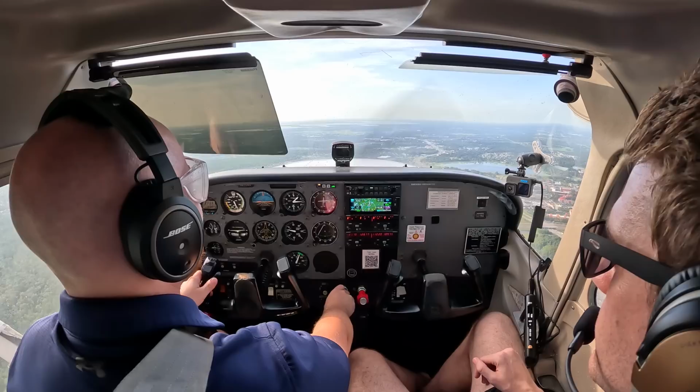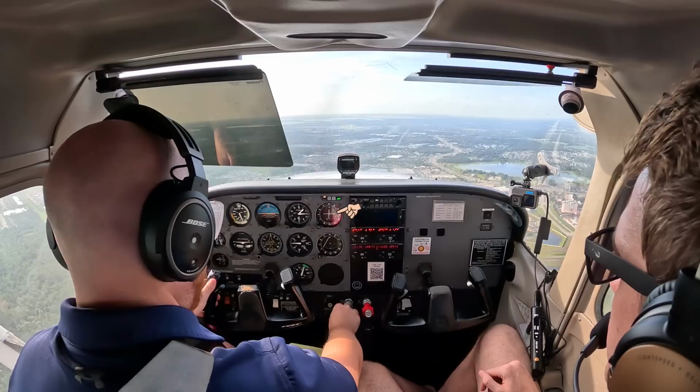Mike Alpha, roger. Now, Otto's maintaining above 1200 feet per the approach plate. While holding the localizer for lateral guidance, he's waiting for the vertical guidance needle to show that he's intercepted the glide slope, at which point he'll begin his descent towards the runway.